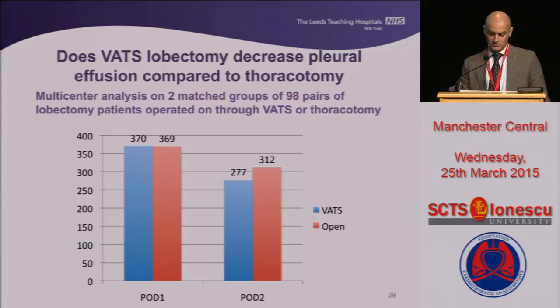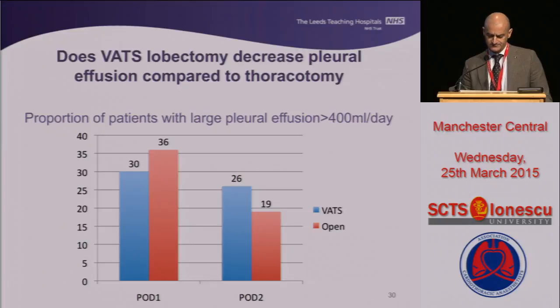But still, we try to gain some evidence by using a case-matched analysis, and we didn't find, surprisingly, any difference in terms of average amount of drainage between thoracotomy and VATS. This is the daily drainage on postoperative day 1 and day 2. And also the proportion of patients with a large pleural effusion on postoperative day 1 and 2 was quite similar. Paradoxically, or unexpectedly, there is no evidence that VATS reduces pleural effusion in our institution.